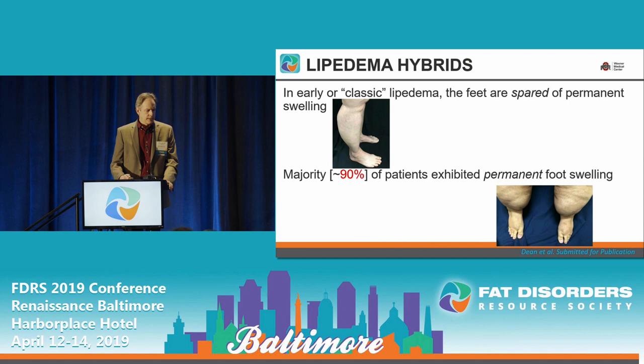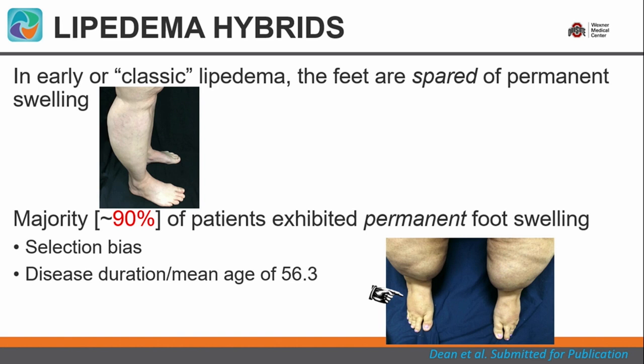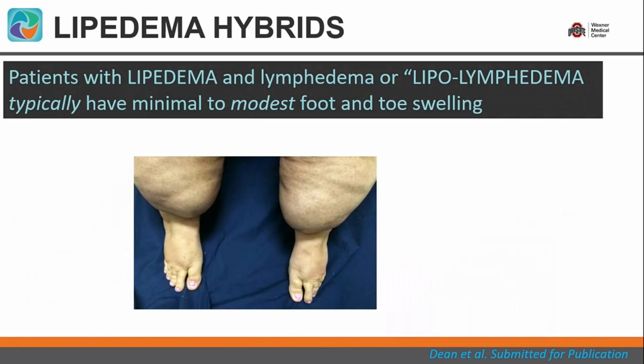Here is a typical representation of a patient referred to our lymphedema center with lipedema plus lymphedema. Number one, there was clearly a selection bias. That is, patients with the most severe lipedema with secondary lymphedema were more likely to be referred in for therapy. It shouldn't be that way, but I think that explains it. Disease duration: the mean age of the lipedema cohort was 56, so these patients had lipedema for a while. The longer you have it, the more likely you are to develop lymphedema. And finally, the weight. BMI was significantly elevated at 48.2. And as Dr. Herbst and Dr. Bartholomew said, when you gain weight, you're more likely to have secondary lymphedema in the setting of lipedema.